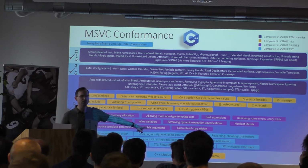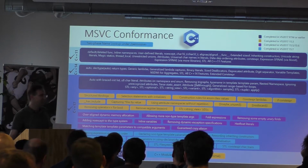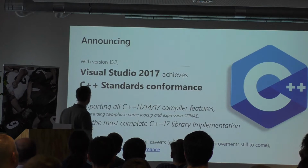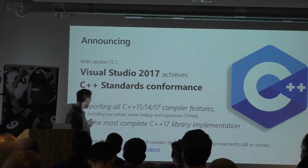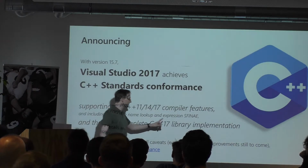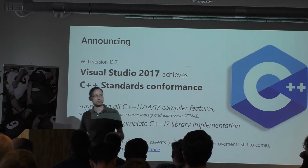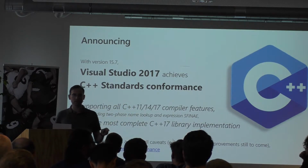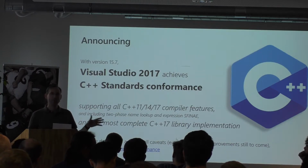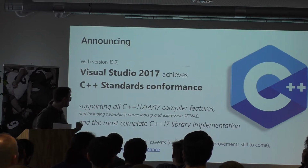We have very, very little concept support in there, but that is something that we're currently working on. Actually, I want to go really quick to this one more time and point something out that I somehow managed to not do, which is something we're super proud of: the most complete C++17 library implementation. As far as I know, we are the only people shipping a parallel algorithms library at all. And there are a couple other minor ones like that where we were actually ahead. We do not quite have all of C++17.